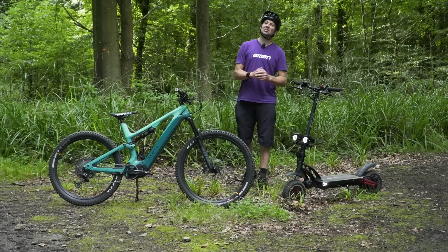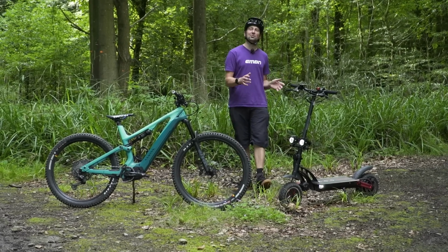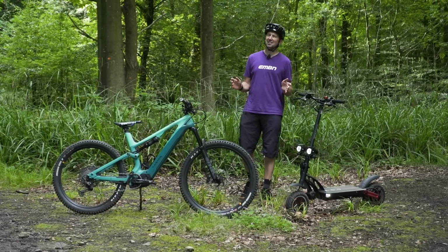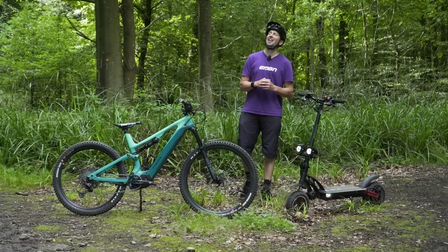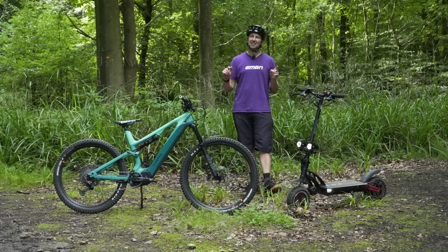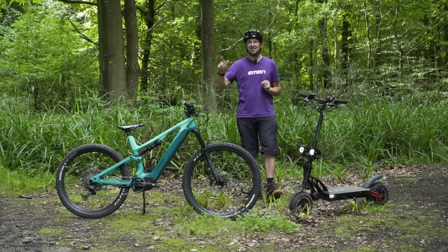We've all seen the latest craze to hit the streets, grown adults zooming around on these electric scooters. And it got us thinking, is this going to be a cheaper way to get a slice of that electrified action compared to an e-mountain bike? So today, we're going to hit the trails, e-scooter versus e-mountain bike.